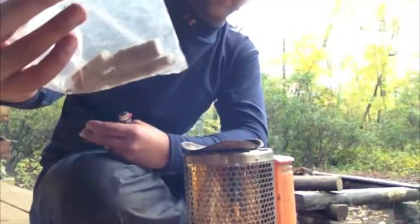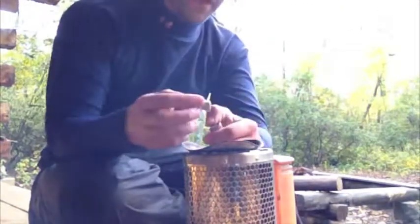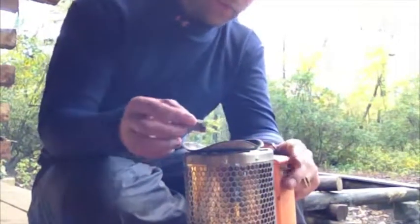Here's the BioLite stove. It comes with these little fire starter pieces. Some people throw the whole thing in. I like to throw just a little piece to make it last longer. These catch on fairly quickly. You can see there.